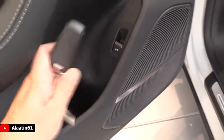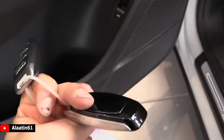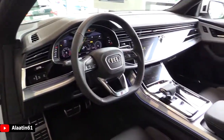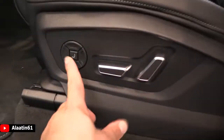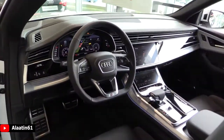The storage areas are quite good. This is how the key looks like, by the way. This is the first key, high gloss paint on it. The second key is not. Sport pedals. And let me turn on the massage system before I get in. Beautiful.